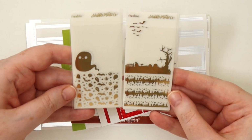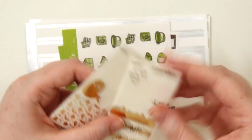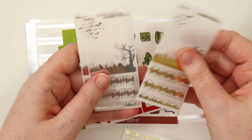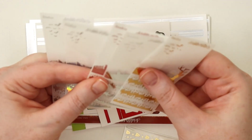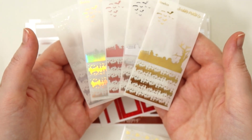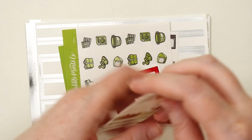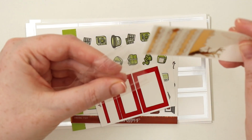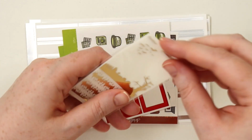And then we got little freebie packs of Halloween foils. I think I actually got the graveyard one. So you got all 5 foils included. I think. Yeah, that is full 5. So I think I got the graveyard one from Printpression as a freebie. Or I don't know, maybe Andrea threw that one in there.